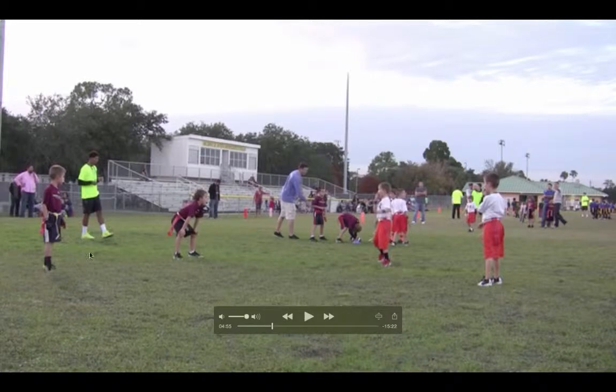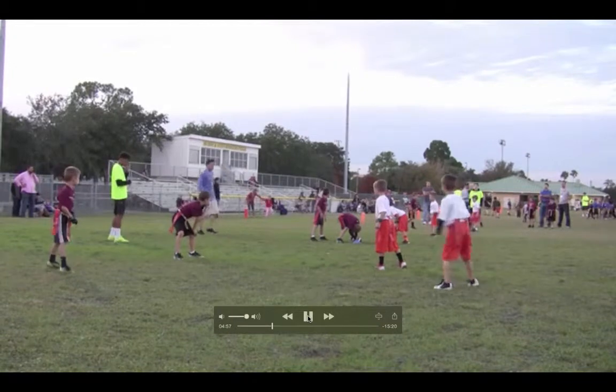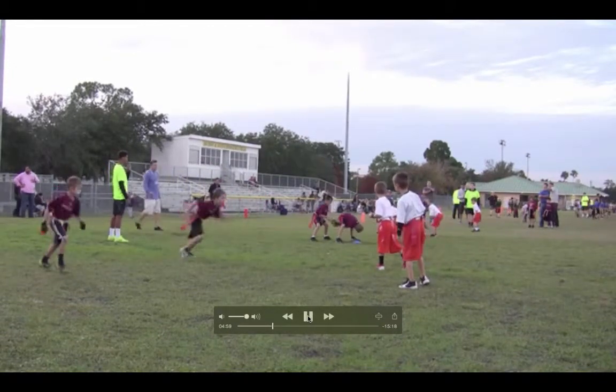All right, so I remember this play. This is Hooks. They were playing pretty good man defense. We'll do something next game to combat that. So I think I remember what happens here.